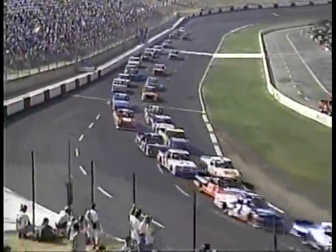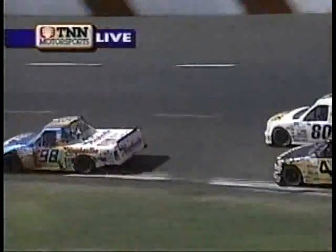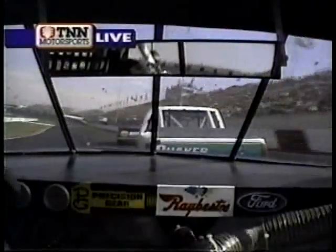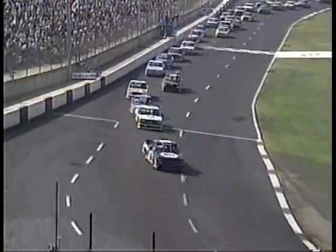Ron Hornaday, who has shared the lead with Jack Sprague here this afternoon. The third truck in line, that again is Kenny Irwin Jr. He is not on the lead lap, was trying to get his lap back in the Ray Bestis truck after brake problems earlier, but was unable to do so. It's going to be tough to make a lap up on those two guys, Sprague and Hornaday.